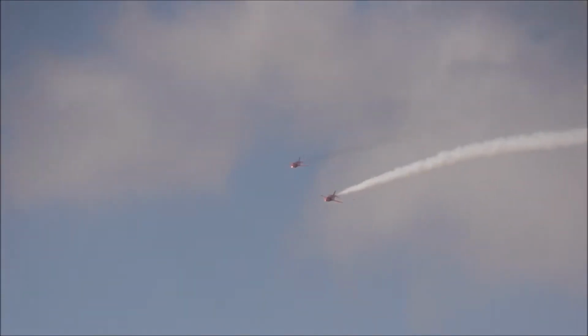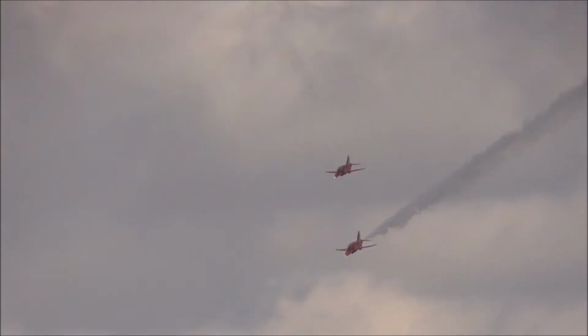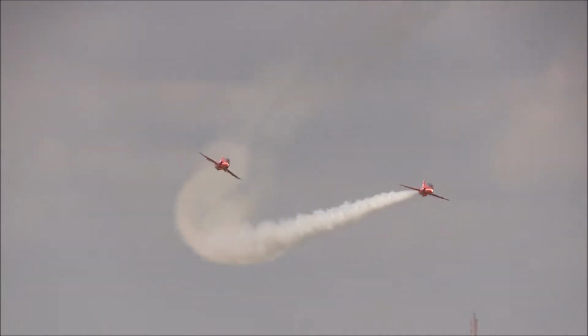The jets are about to descend down to 100 feet with a closing speed of over 700 miles an hour. Red 6 and 7 about to do 4-point rolls as Red 8 and 9 pull to the vertical. Don't worry, this is the Gypo Pass.